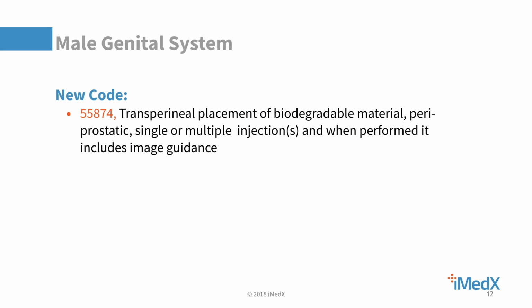Moving on to the male genital system, the only CPT code added was to the Other Procedures heading. CPT code 55874 was once a Category 3 code. It captured the injection of biodegradable material between the prostate and rectum to preserve tissue that is not involved in radiation treatments during management of prostate cancer. Ultimately, the biodegradable material is absorbed by the patient's body and excreted. CPT code 55874 reports transperineal placement of a biodegradable material, single or multiple injections. When performed, image guidance is included.